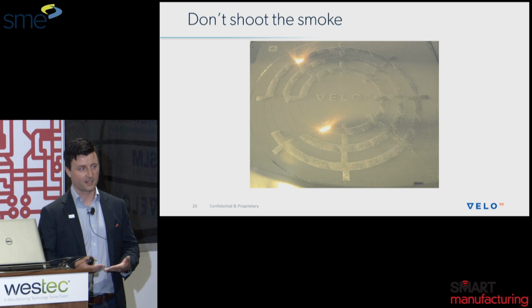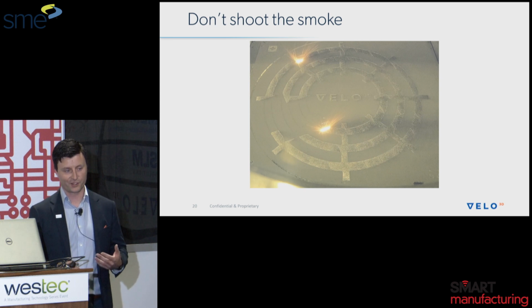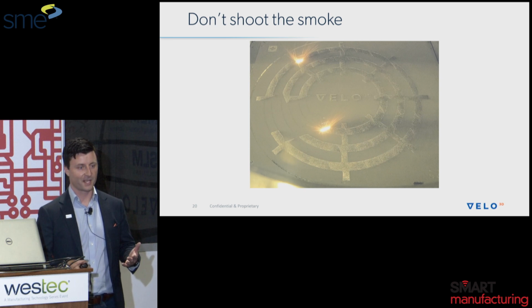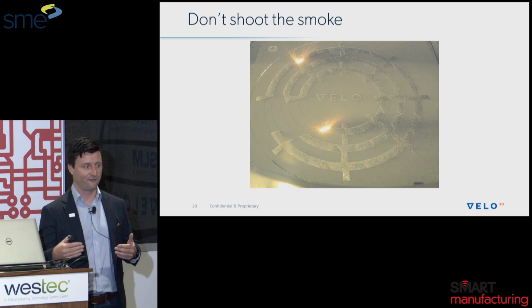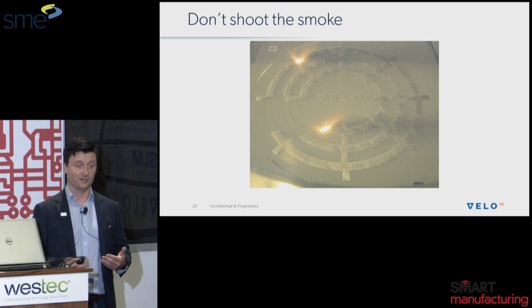And if you don't, a lot of times you'll end up with lack of fusion defects, which is one of the biggest causes of mechanical property deterioration. So, very simple rule, don't shoot the smoke. And if you're looking at multi-laser systems in operation, this is always a fun one to check for because you can watch while they're building and see where the lasers are going. And a lot of times they'll end up in line formation. They'll all be directly downstream of each other, which is not where you want to be.